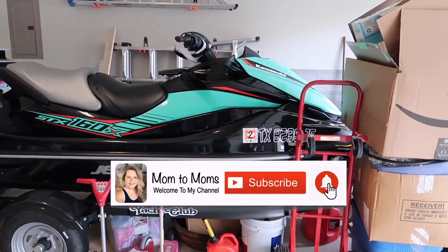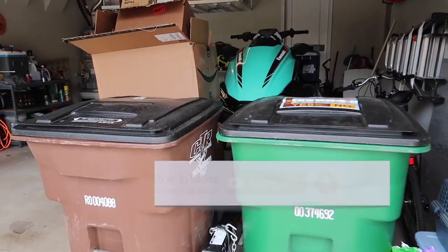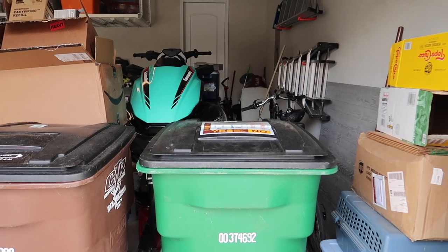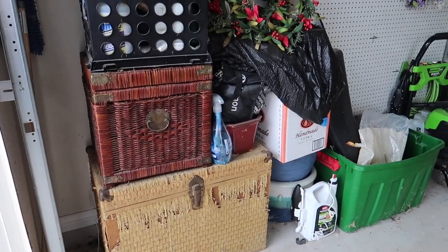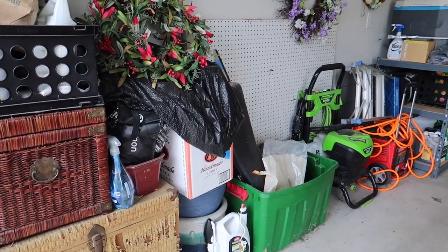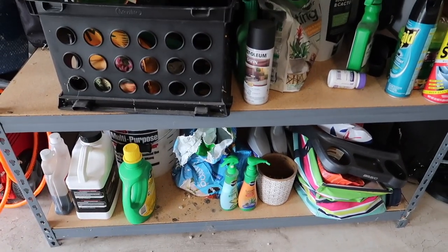Today we're going to declutter and organize my garage. I can't tell you how stressful this garage is to me. Things are here, there, and everywhere. Now you'll see that we do have good storage systems, it's just time to reorganize them. We'll also be adding in a new storage shelf that I'll share with you in just a bit.